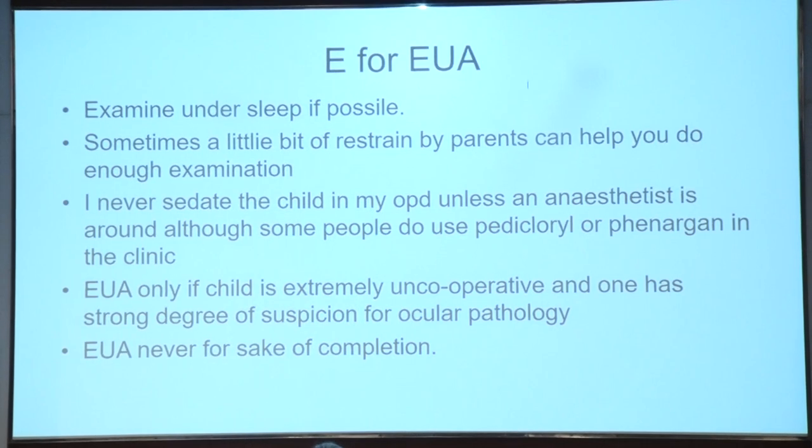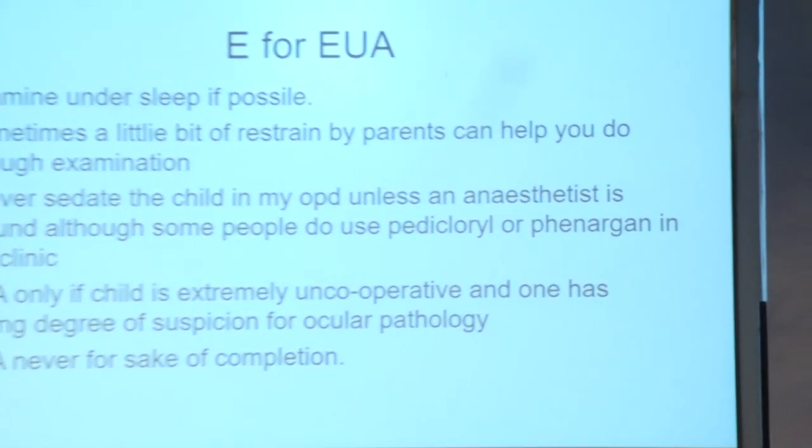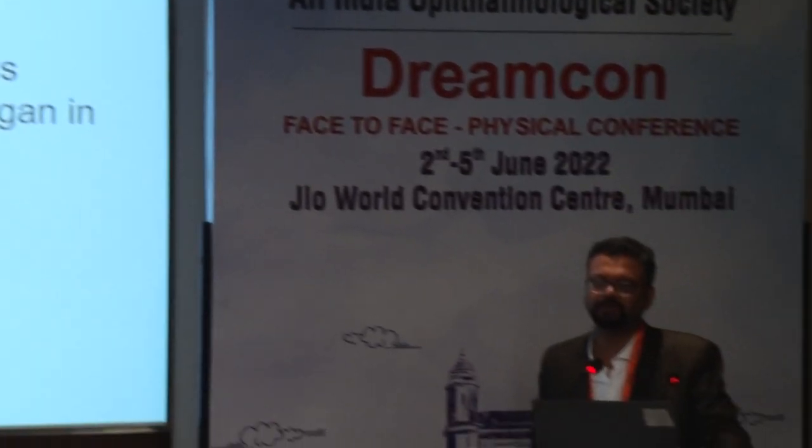EUA should be avoided. If you are smart enough with your examination, 99% of EUAs can be avoided. Don't try to sedate the child in the OPD. Never do that, because you don't know his medical history. Many of them can go into respiratory depression or apnea. Always do any kind of sedation wherever there is backup. And many times just making the child hungry and then feeding the child and making him sleep is enough to get you enough information.